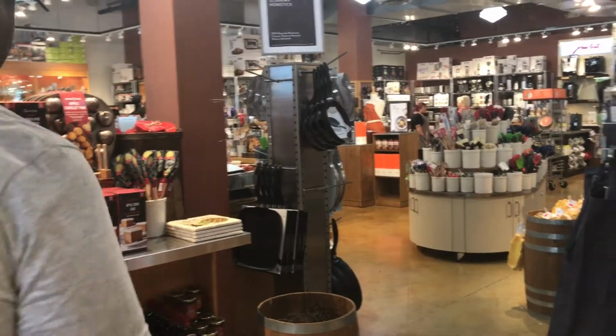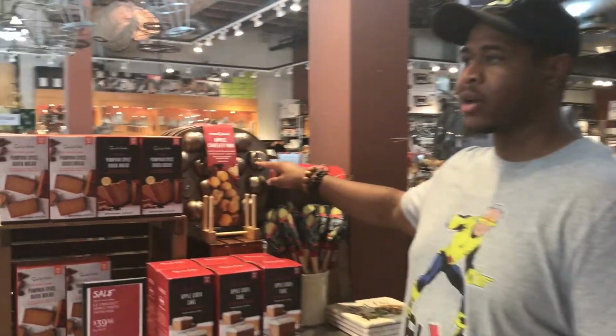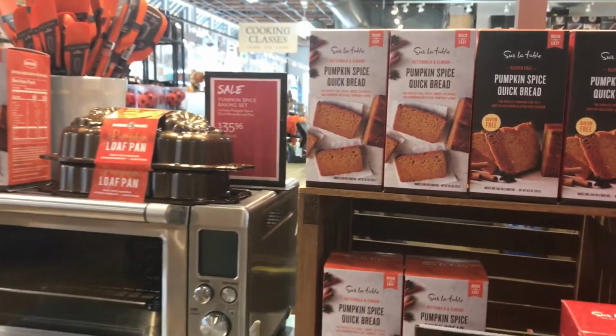The only things we really wanted were the sushi kit, the air fryer, and some tart shells. They had some tart pans that we really wanted, and that was really the only thing we wanted from Sur La Table that they did not have anywhere else.